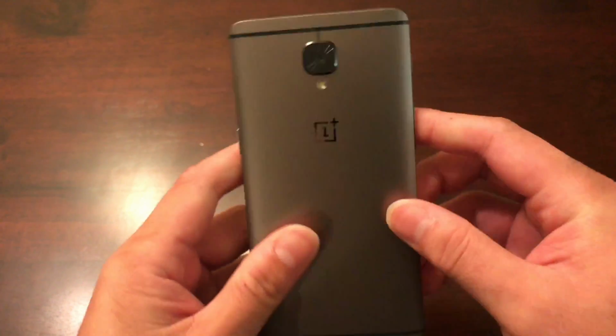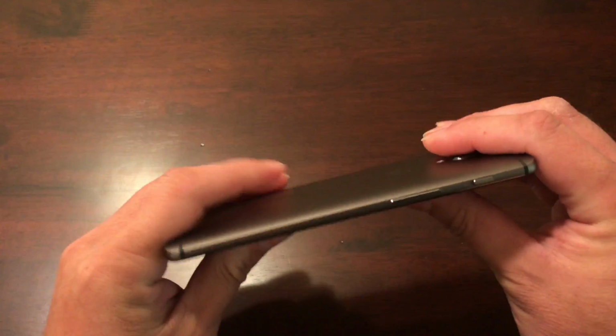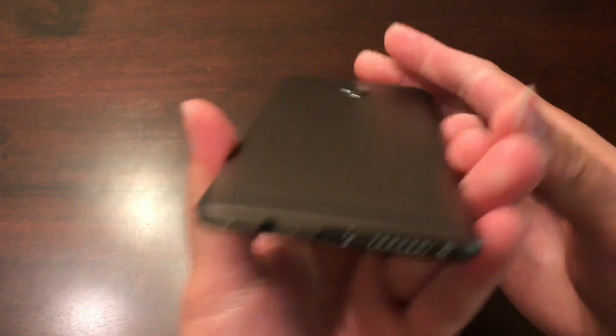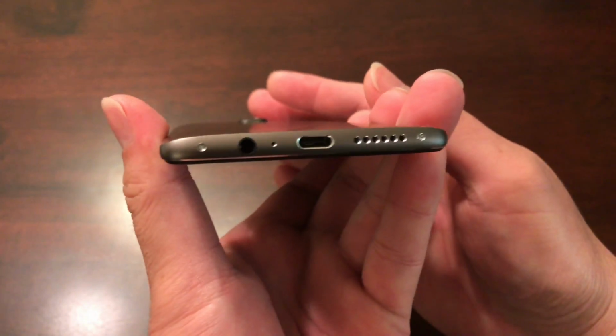At the top, there's nothing. So it's just a really nice all-metal unibody design. If you're into unibody designs, you're going to like this. It's really solid, feels really well built. It's got an ever so slight curve to the back, not a huge one, but a slight one you can see on the edges there.